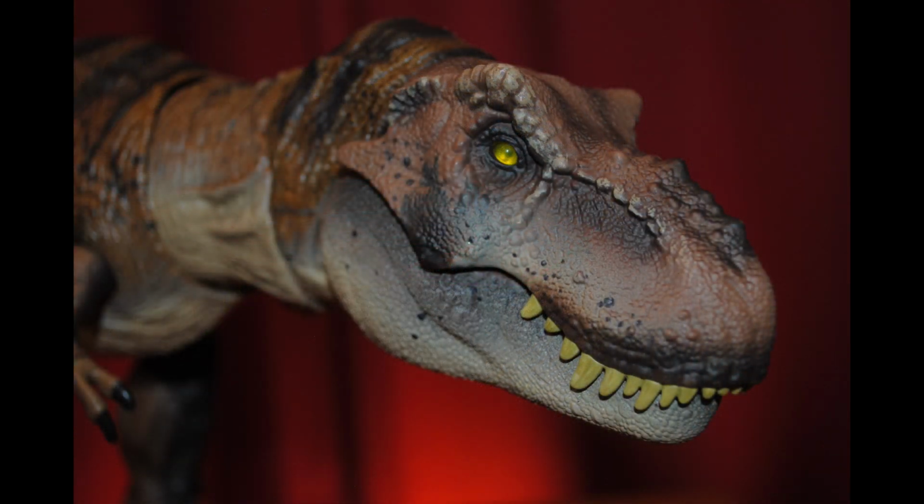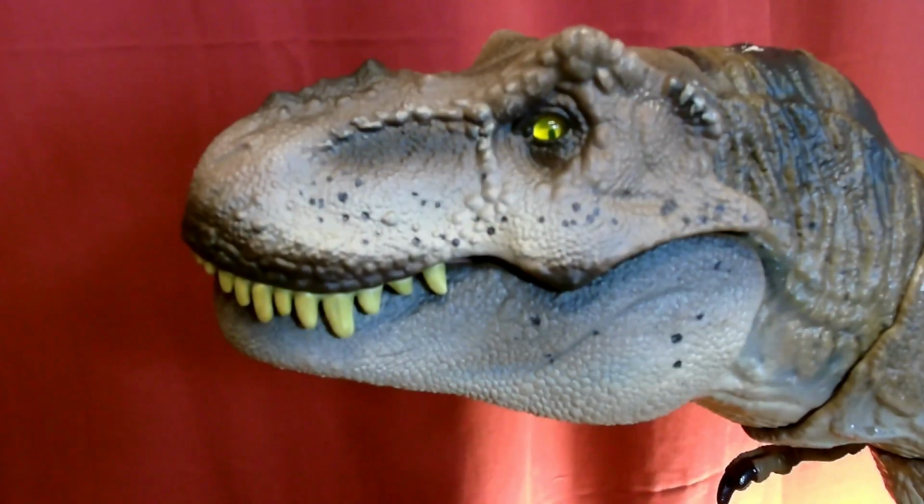Then we have the eyes. On the other dinosaurs in the line, the eyes are simply painted onto the head, and to be clear, they all look good. For Rexy, though, the eyes are inset and overlaid with a clear convex orb. This creates the illusion of eye movement.